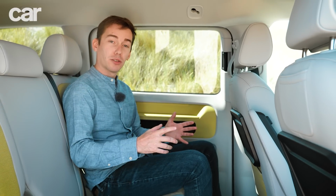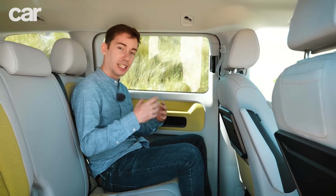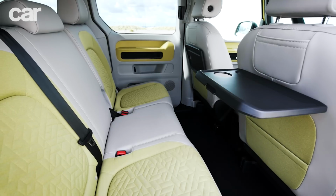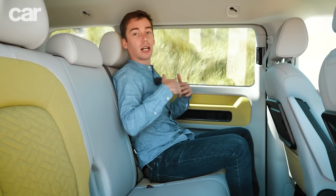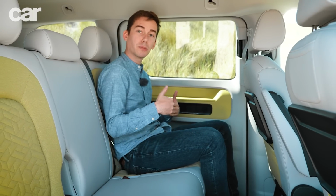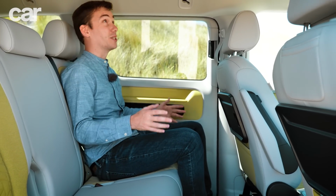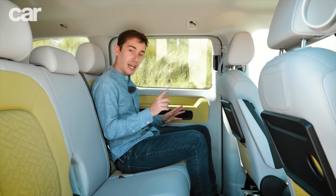Once you're in the second row of seats, it does appear that that theme of very good practicality continues, because you've got things like the fold-out tray table here, which is excellent for long journeys. You've got this row of seats which can recline and also slide forwards depending on how much boot space or passenger space you want. And whatever you do, there is tons of headroom, legroom, knee room, you name it.